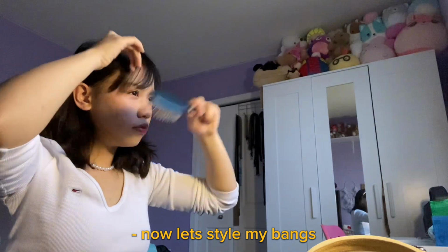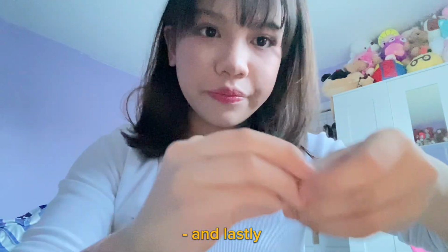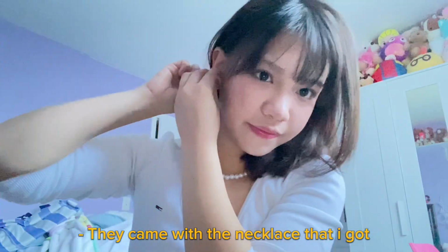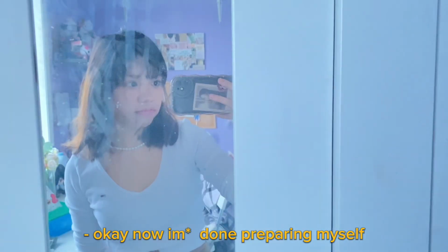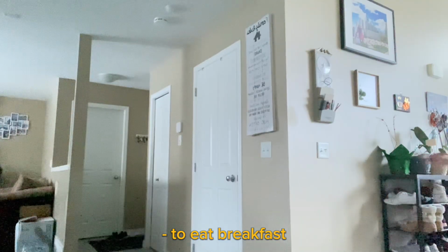Now let's style my bangs. And lastly, I can't forget earrings. They are also pearls. They come with the necklace that I got, and I got them from Shein for anyone who's wondering. Okay, now we're done preparing myself. Here's the fit, and there's the makeup. And I think let's go downstairs to eat breakfast.